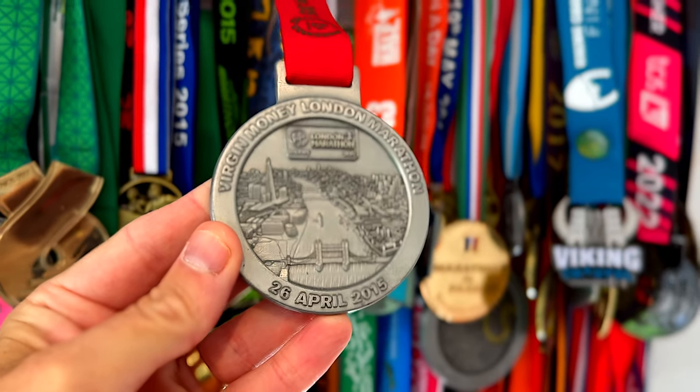And what better way to start than with the London Marathon, arguably the biggest and most well-known of the races I've taken part in. I've done 5 London Marathons and 1 virtual London. It was after many years of trying that I finally got into the London Marathon through the ballot in 2015. This is my medal from that year.